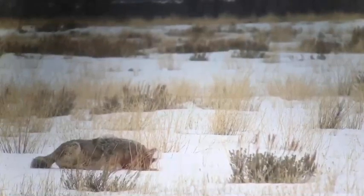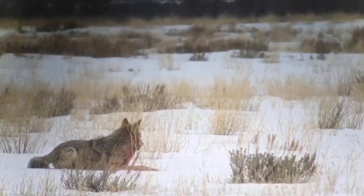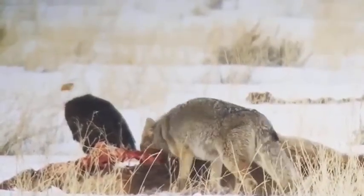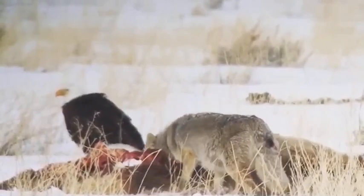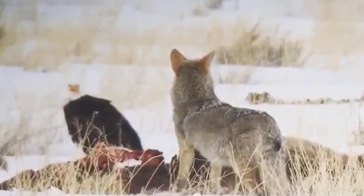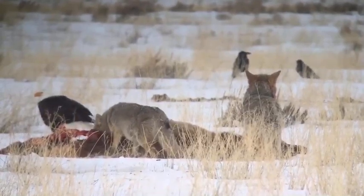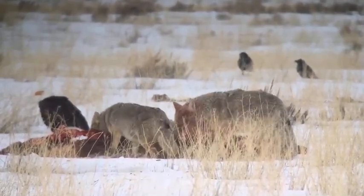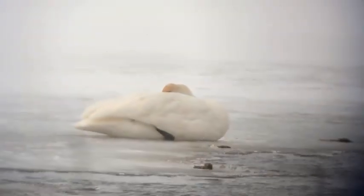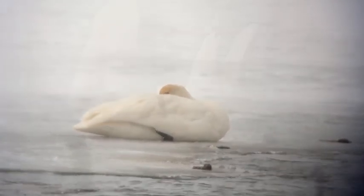One of their favorite foods are rodents, such as mice, gophers, voles, or ground squirrels. They'll eat insects and grasshoppers. Sometimes they'll also hunt fawns, such as mule deer, white-tailed deer, or pronghorn fawns in the springtime. They'll eat eggs from ground nesting birds if those are available or accessible to the coyote. But in this case, our coyote targeted a young trumpeter swan, which we call a cygnet.